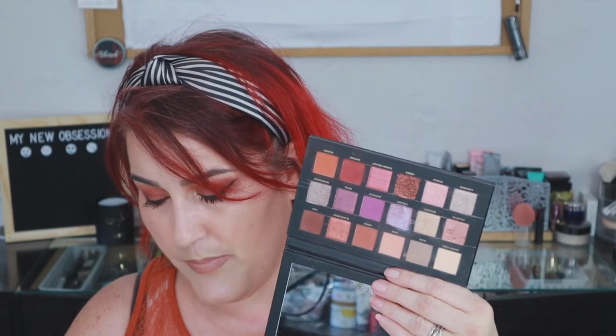There's 0.89 ounces of product in here, or each pan therefore is 0.049 ounces per pan. And these were expressed on the website and everything in between as being highly pigmented, easily blended, buttery smooth shadows. I don't know that I would necessarily agree with that, even when I first purchased it.